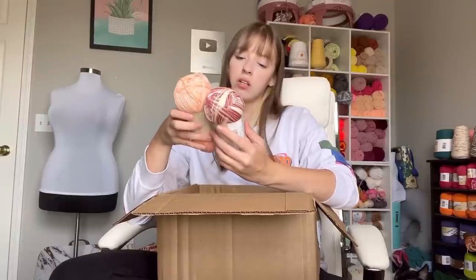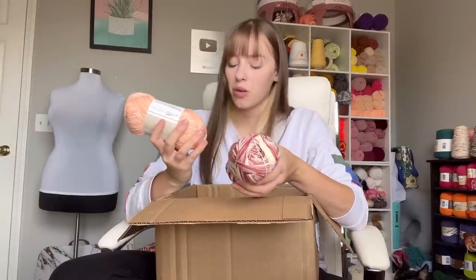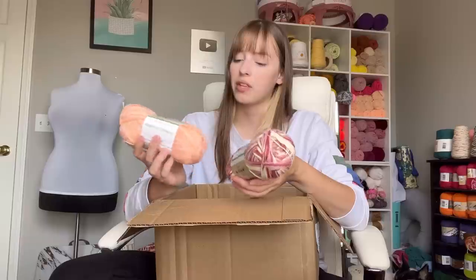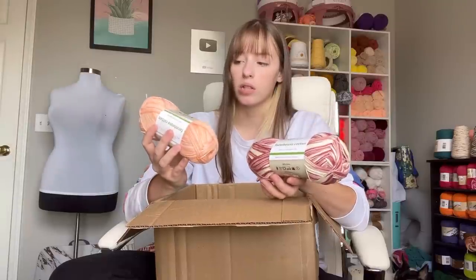These two are very cute. They are tiny though. And if you guys know me, I don't like working with small yarn. But I think I could pair these up with something and double strand them. And I think that would be super, super cute. Or I could just use it with a big hook and make something that looks holey. Not holy like holy, but holey like holey. You know what I mean?